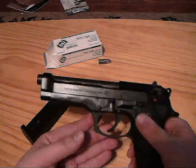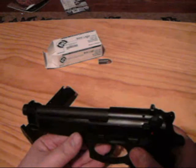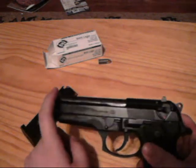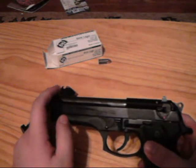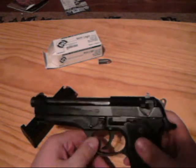You can put tritium night sights on the Beretta. It does take some gunsmithing. The back would be easy to replace, but the front would be harder. You'd actually have a gunsmith work on that and take off the front sight and drill a hole in the top of the gun so you can add that other side on there.